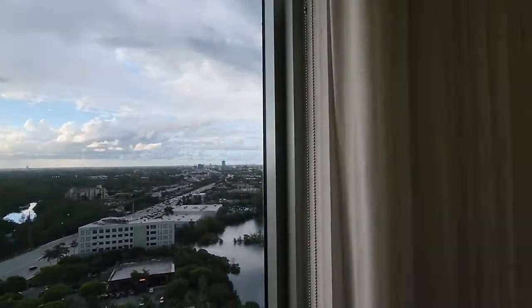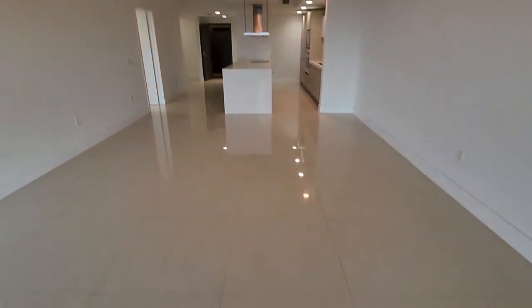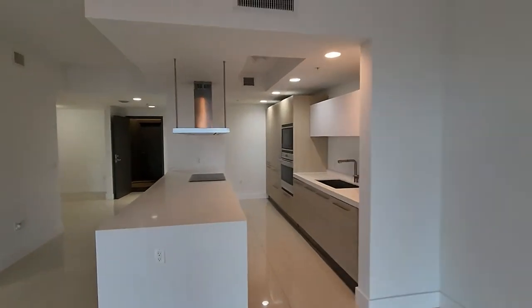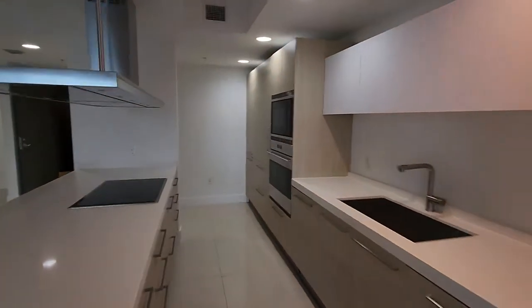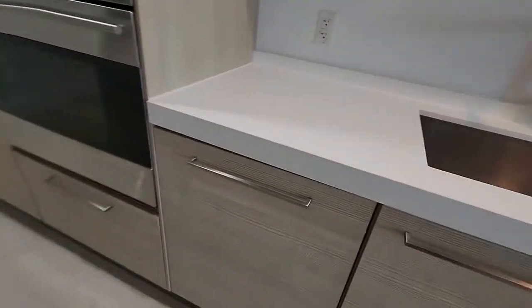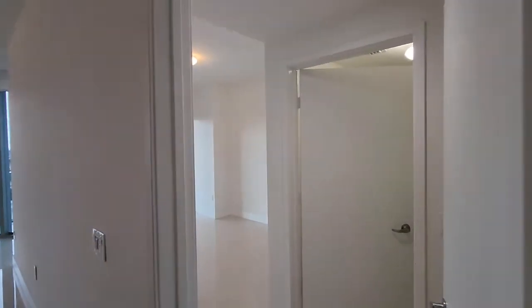You have a very nice layout. You're able to put in the dining table, the TV room. There's a lot of space, the washer and dryer, refrigerator. This building is from 2016. It's almost a brand new building, not too old.